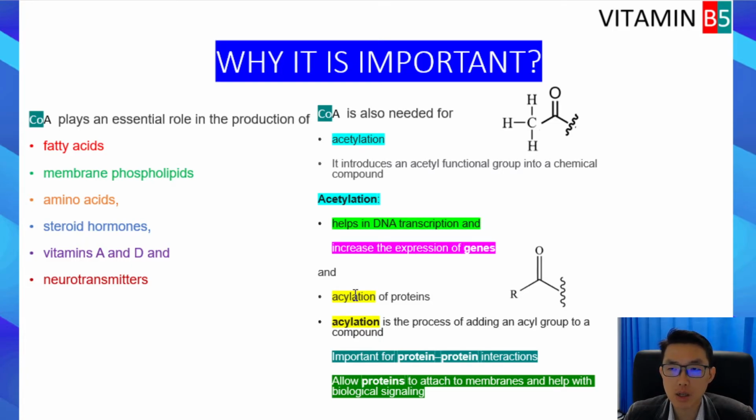The next process that coenzyme A is involved in is called acylation of proteins. Acylation refers to the process of adding an acyl group to a compound. So this is an acyl group here. It is important for interactions between proteins, as well as allowing proteins to attach to membranes and help with biological signaling.